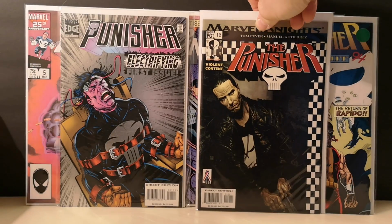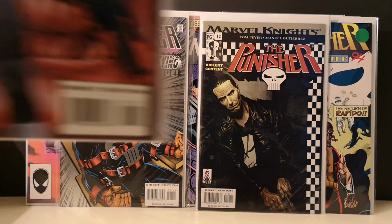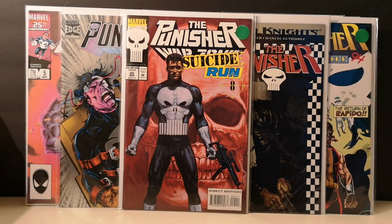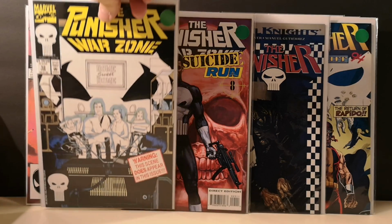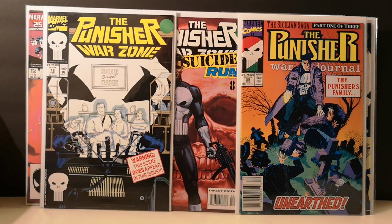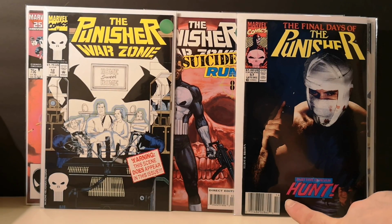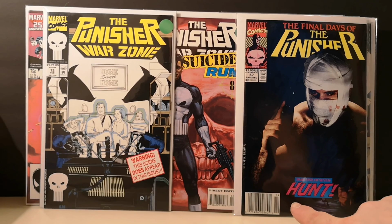And we got Punisher #12, and I believe that's like the 5th or 6th series. Punisher Warzone #25. I never see that one. I love that cover, but don't see it very often. Punisher Warzone number 12, which is an upgrade. War Journal number 25, which is an upgrade. Punisher 57, which is the UPC version, the newsstand edition.